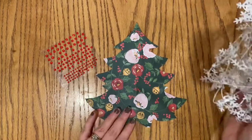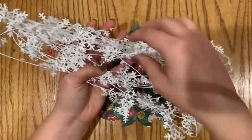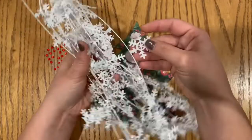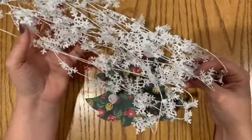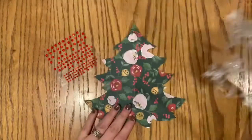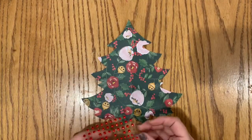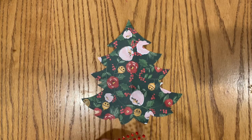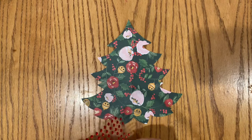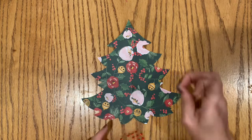And then I also have this really fun like snowflake garland stuff that was on the outside of the package Amber sent me, and I might put some of that on there as well. We shall see. But first I think I'm just gonna go in and kind of randomly place some little jewels on the holly.